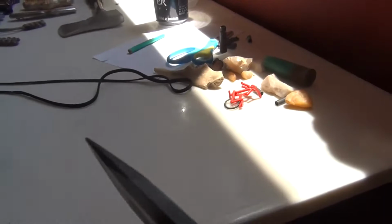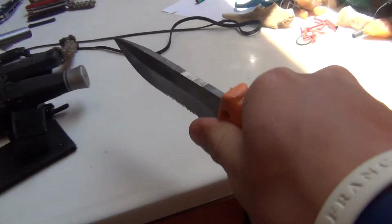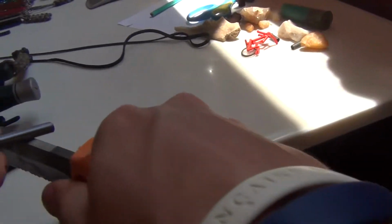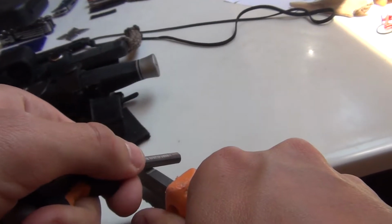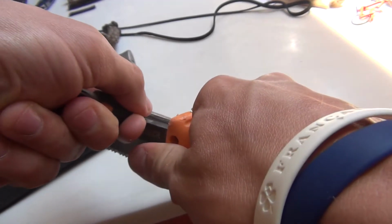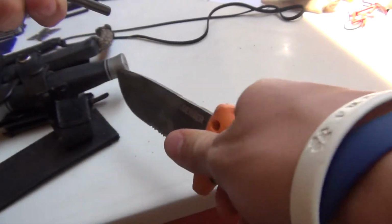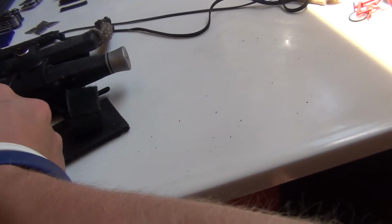Think I can set my carpet on fire. Whoops. Yeah, I don't know. Huh. I thought something might have actually been on fire there. Yeah, but the fire starter works well.